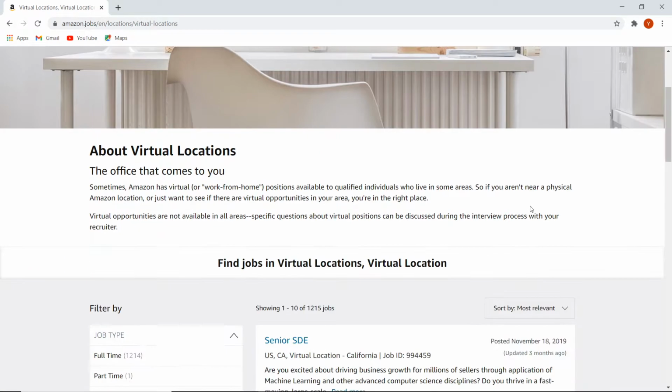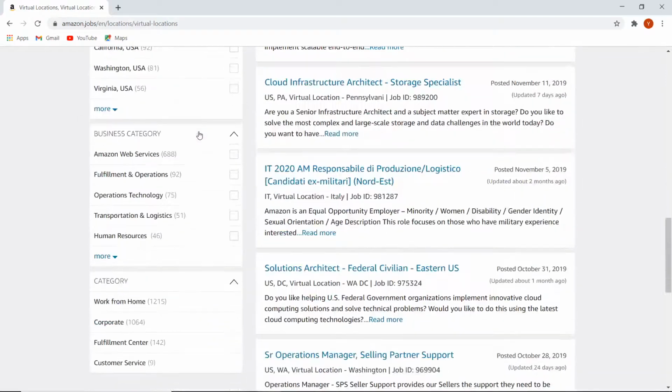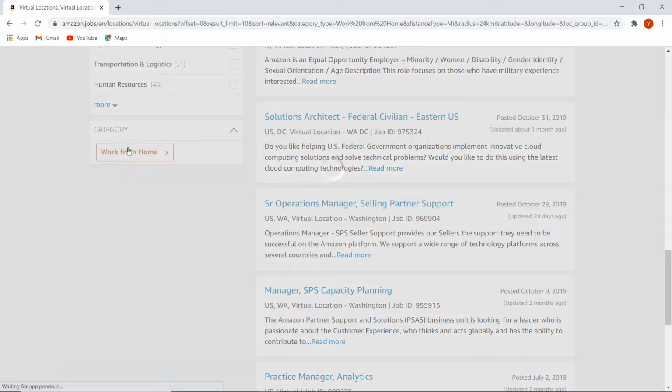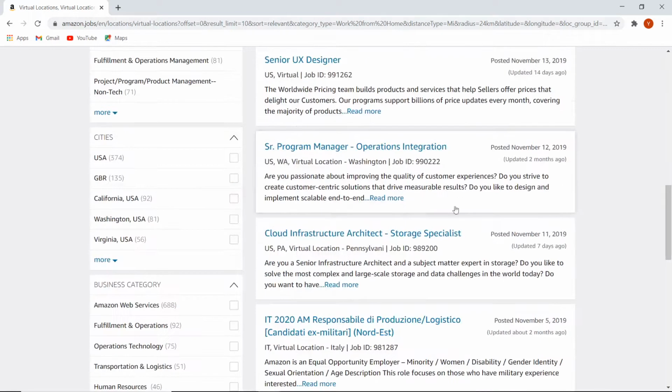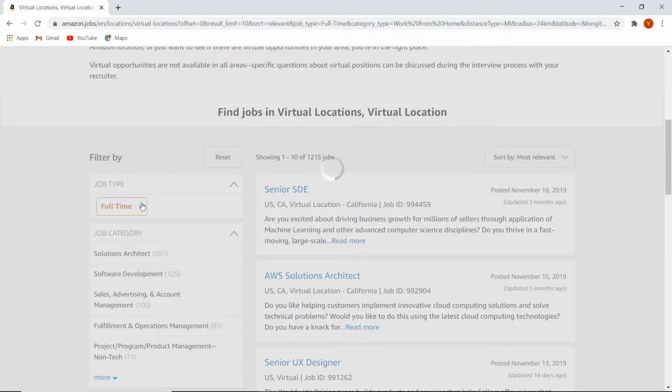and this is where you can find Amazon work from home jobs. So if you now scroll down, you find all of these filters, right? You want to scroll all the way down, then right there you'll find the category and you'll see work from home. If you select that, you'll find all the work from home jobs. So as of right now, there are 1,214 full-time work from home jobs.